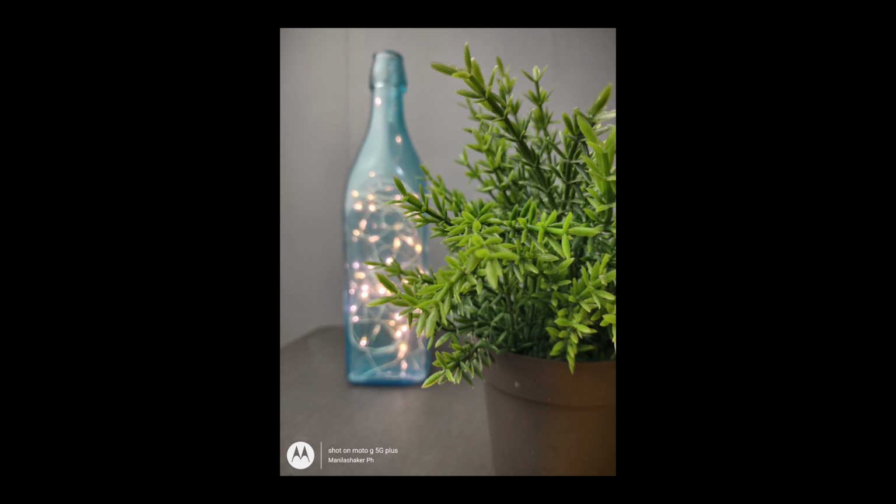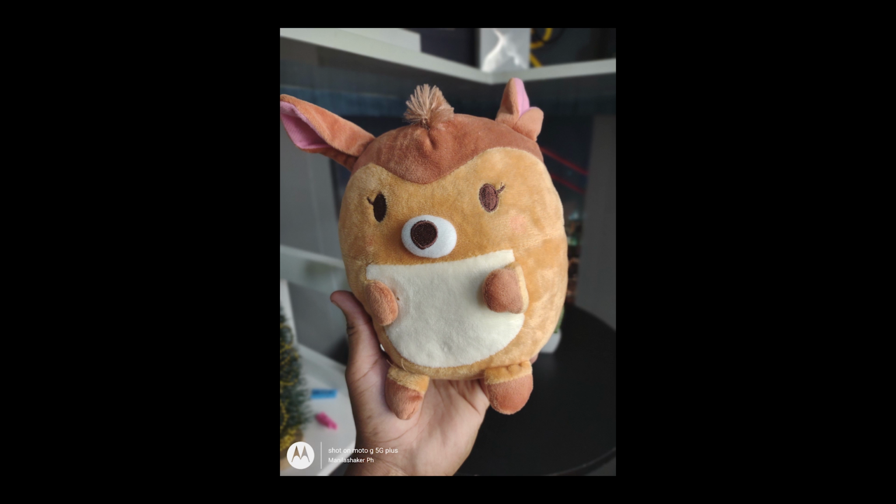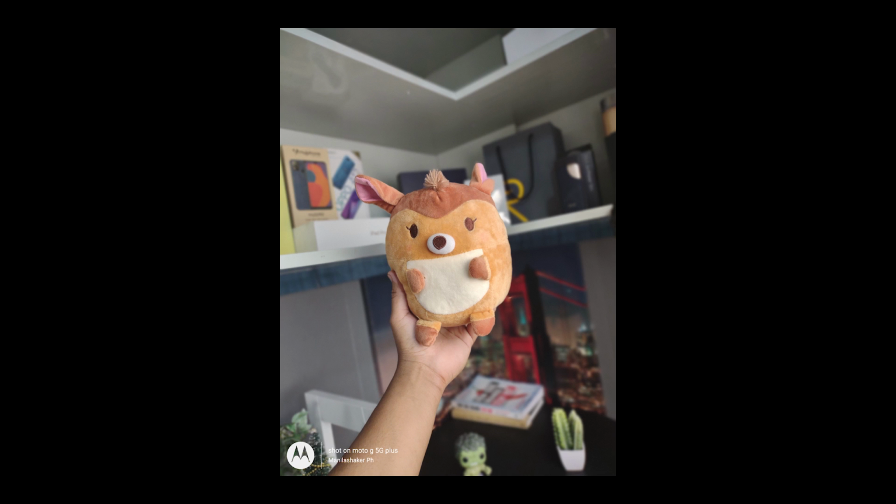These are the photos captured using portrait mode. It has a 2MP depth sensor and it has great accuracy in detecting the subject from its background. The colors are also flattering, it doesn't have a pale-ish look, and it doesn't get oversaturated.